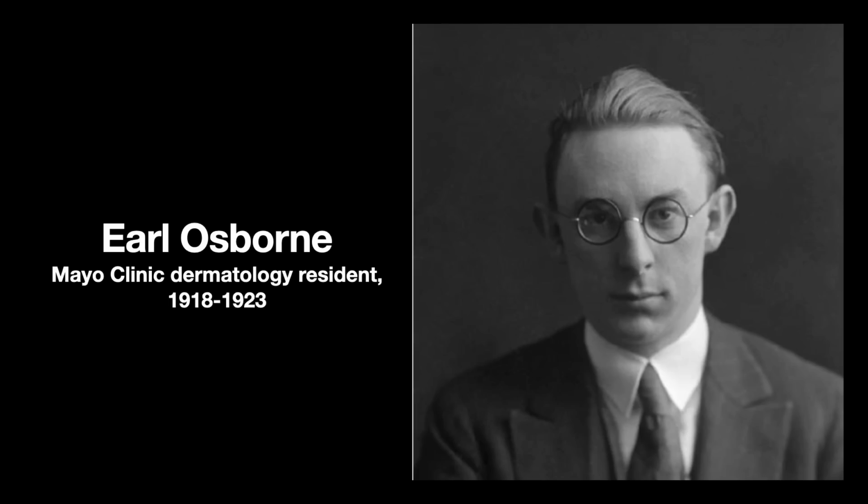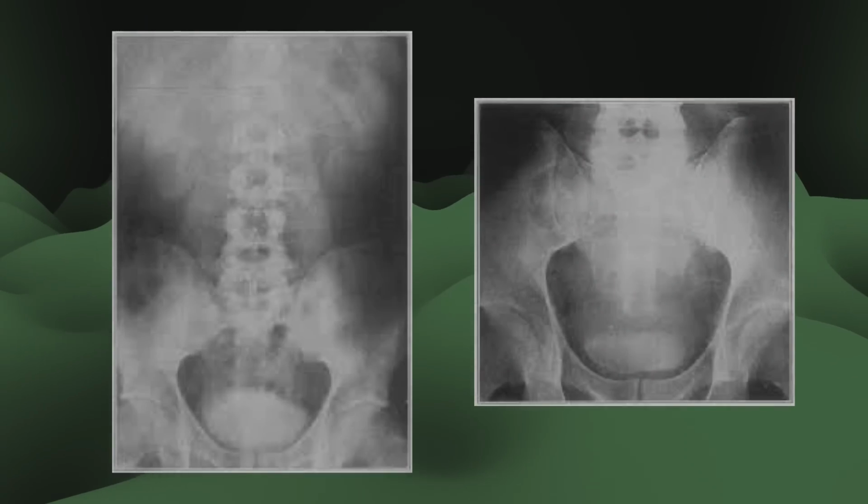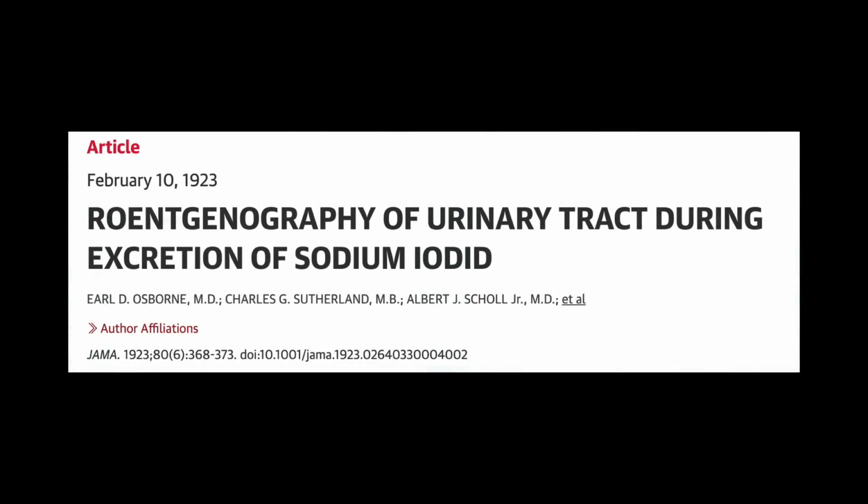Osborne showed that sodium iodide was being picked up by the kidneys and peed out. Leonard Rowntree, the Mayo Clinic's chief of medicine at the time, remembered that sodium iodide was opaque to X-rays. So he theorized that injecting iodine into the body would allow you to see the veins of the urinary tract with X-rays. And lo and behold, that was what happened. The results were published in a landmark 1923 paper.